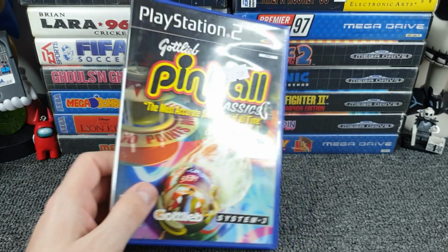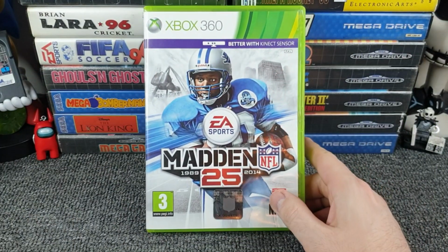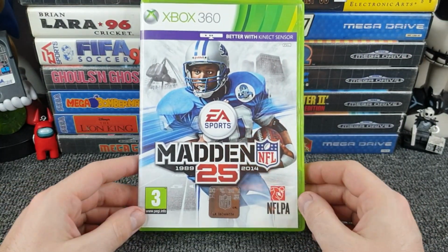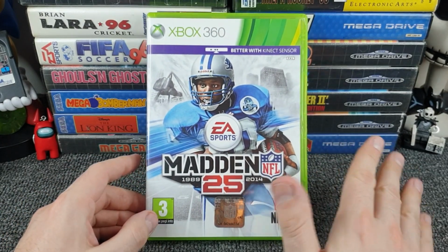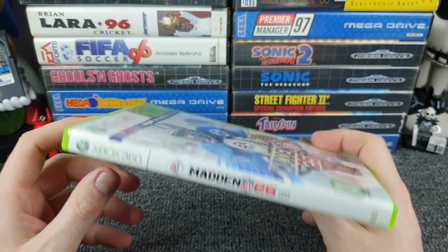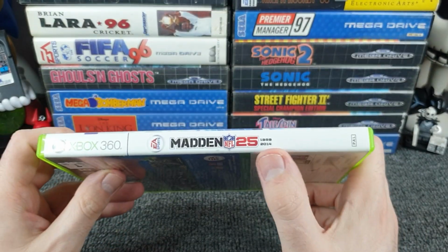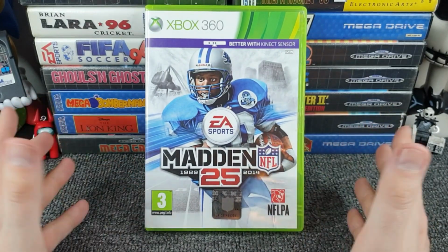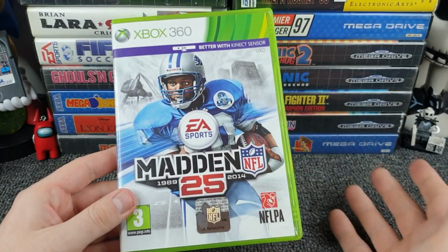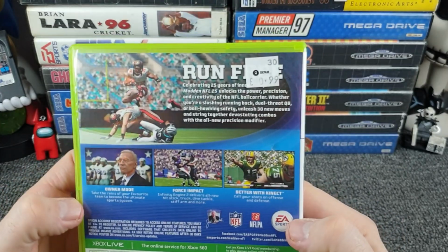The last one from that day came from a different charity shop. I was just in a charity shop and I saw a copy of Madden 25. And this is sort of a Madden that completes a run, because although it's called Madden 25, it certainly says that on the spine. If you look very small there and very small there, it says 2014. So this is technically Madden 2014, but it's only £1 in CEX. Got it from a charity shop for 99p.